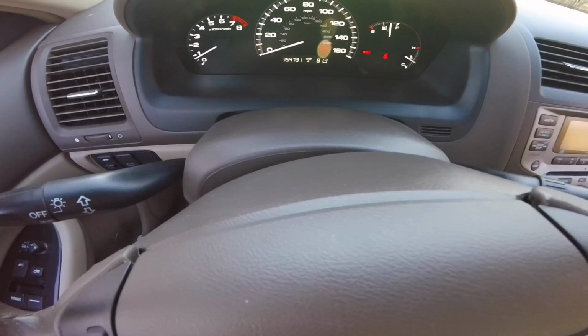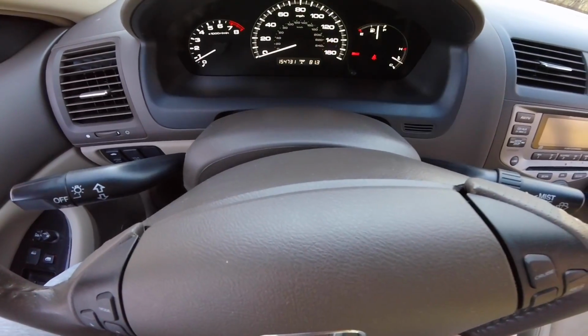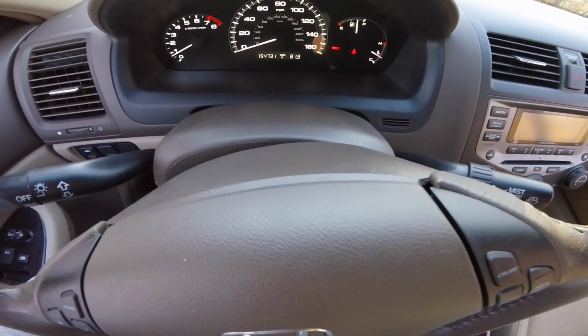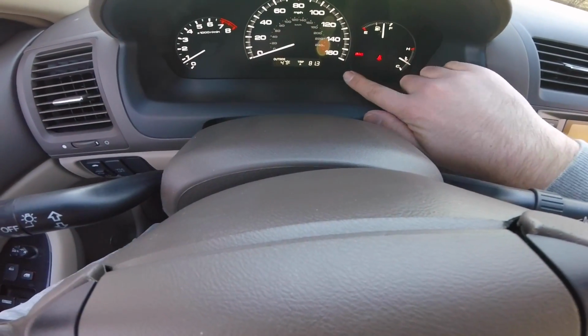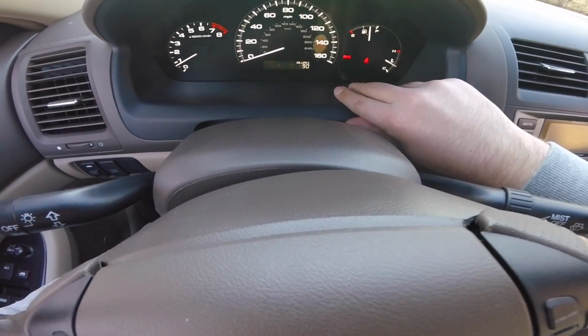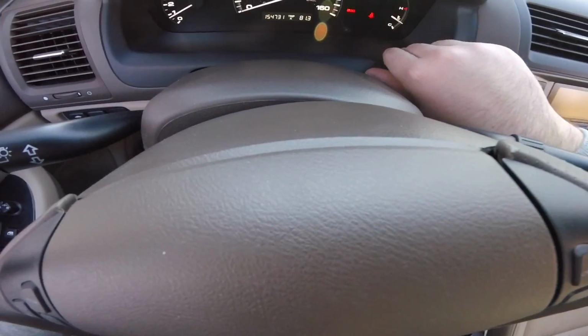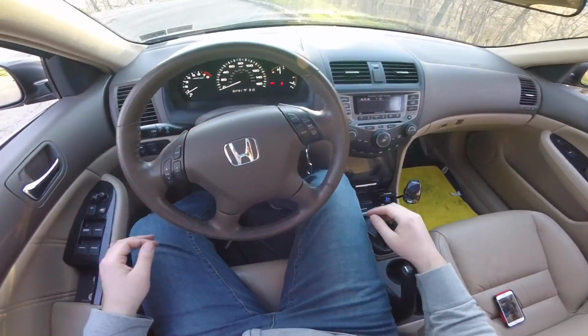So right now I'm at 154,731 miles. I bought the car a little less than a year ago with about 143,400 something. And then this just has the 2 trip meters, an outside temperature display, and your oil life indicator. But that's really the only trip computer in the car. There's no fuel economy information or anything like that.